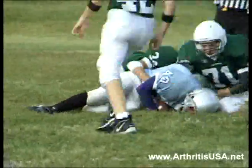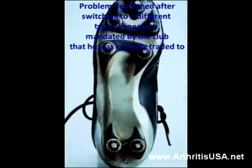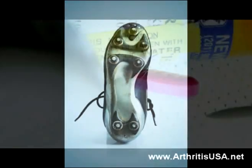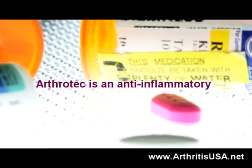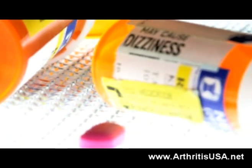Patient states his problem developed after switching to a different type of sneakers. This was mandated by the club that he was recently traded to. His past medical history is unremarkable, and he takes an arthritic, an anti-inflammatory, to help him with his pain.